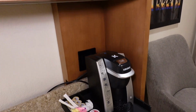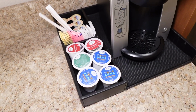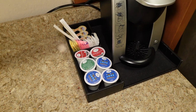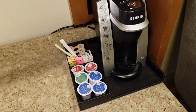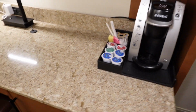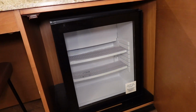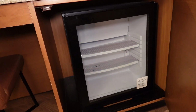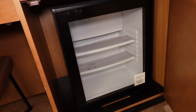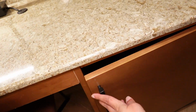Down here we do have a Keurig with some different options available to us, including some tea, coffee, decaf, and all the fixings. What's in here? A little refrigerator in here, just like we've seen before. Again, this is more of a beverage cooler. It does not have a ton of space, but it's enough. It's enough to keep a few things cold.